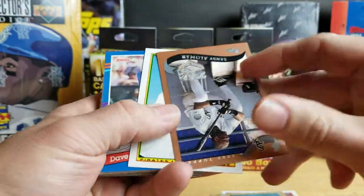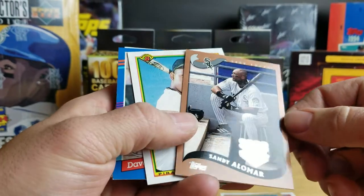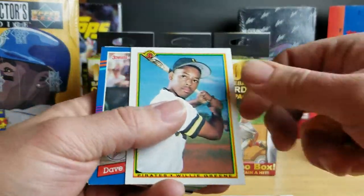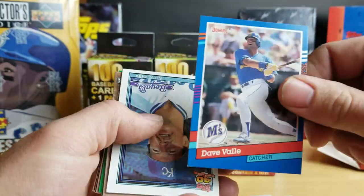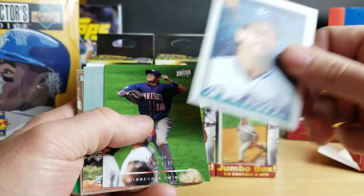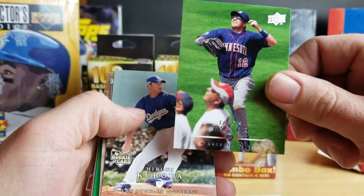Sandy Alomar. What's this? 2002 Opening Day, Sandy Alomar. In a couple of the boxes we've opened up, we've actually gotten a bunch of newer cards. This round seems like we're getting a bunch of older ones.